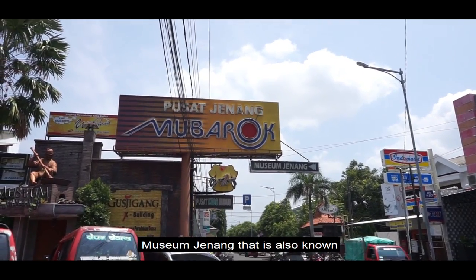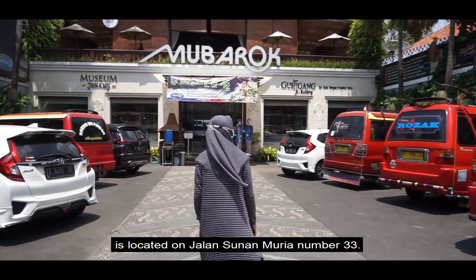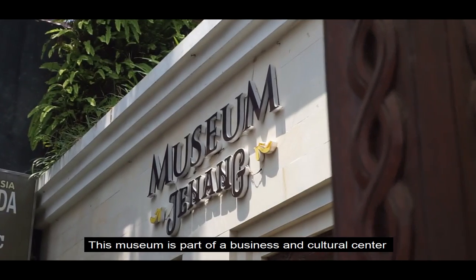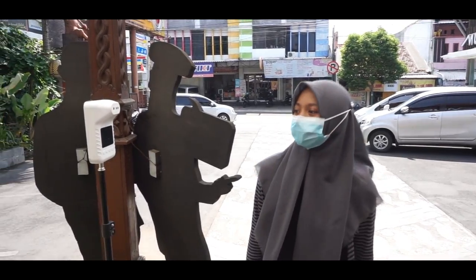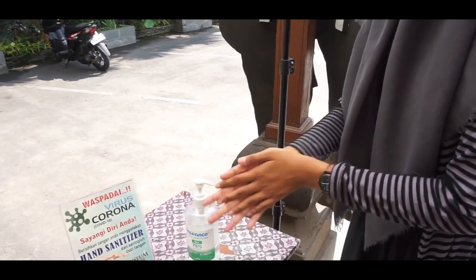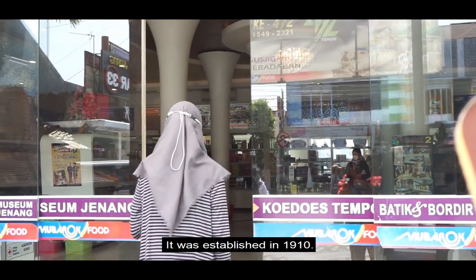Museum Jenang, also known as Gusjigang Museum, is located on Jalan Sunan Muria number 33. This museum is part of a business and cultural center, recently opened by Jenang producer Mubarak Food Cipta Delesia. It was established in 1910.